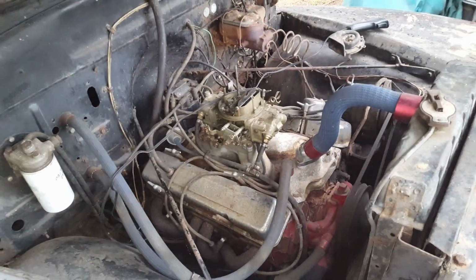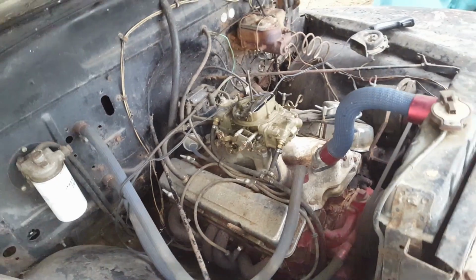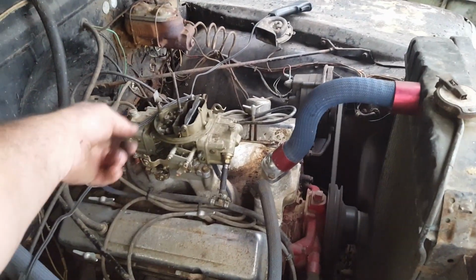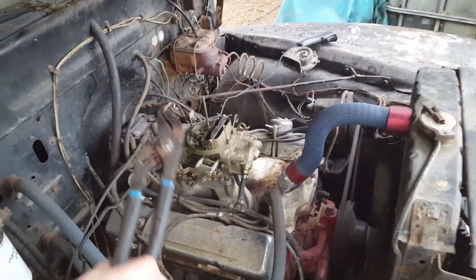Well, it's fired up and it's running on its own now. So it's pumping gas, but it didn't want to run very good. I noticed gas pouring out that back vent hole, so I had to give it a little adjustment with the channel locks.